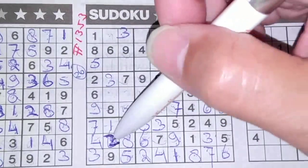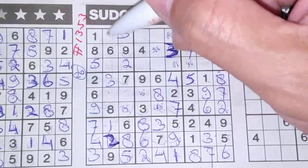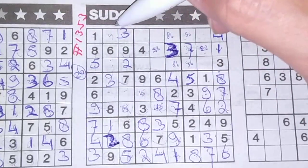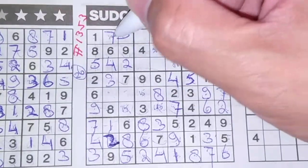Two in the first column, two in the second column, so in the third column, the only place for the two should be there. Two numbers left in this big square for the numbers 4 and 7. We have a 4 here, no 4 there. 4 should be here, and the 7 goes there.